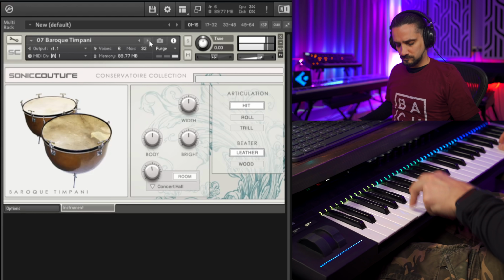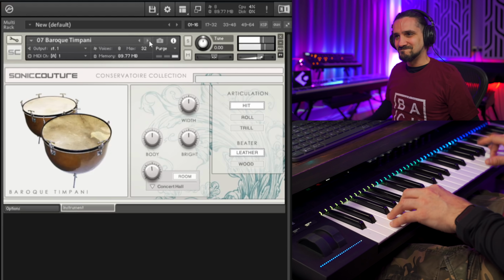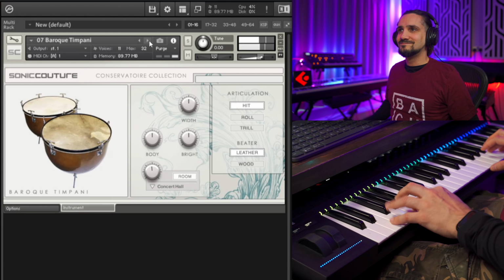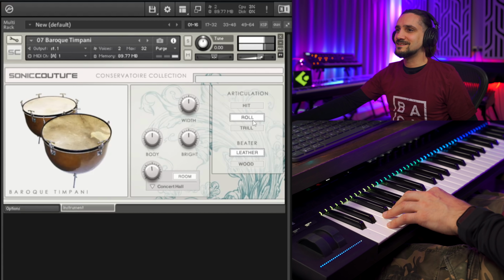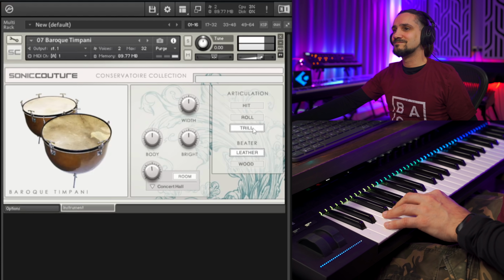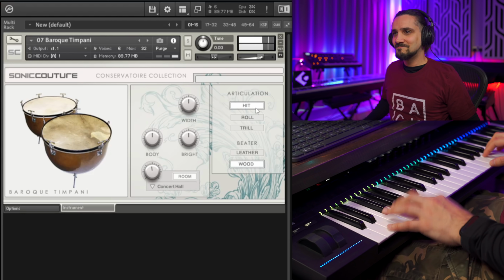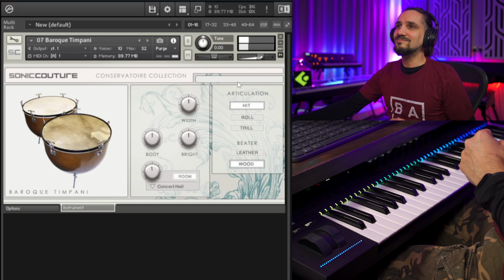And you can hear the resonator. It's so good. Baroque Timpani. Yeah, these are very authentic. These don't sound like contemporary timpani, right? Love these.